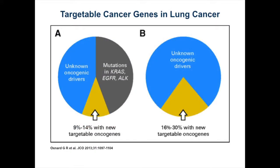This is a recent publication from Jeff Oxnard at Dana-Farber, which I think more simply highlights what we're talking about here. On the left here is shown what is termed non-squamous or adenocarcinomas. And if you look at the whole group of patients who have, say, adenocarcinomas on the left here, in the gray segment, we know there are these things like EGFR, ALK, and ROS, certain mutations that drive those cancers. We know that there are other alterations that are present, but we haven't well characterized those, and that's what's shown in blue there. And then the yellow bar is supposed to represent kind of an emerging area of potential targets, actually ROS or BRAF might be in there.